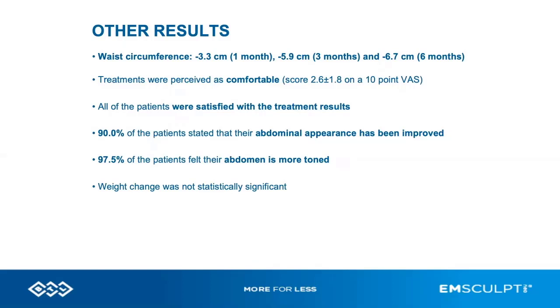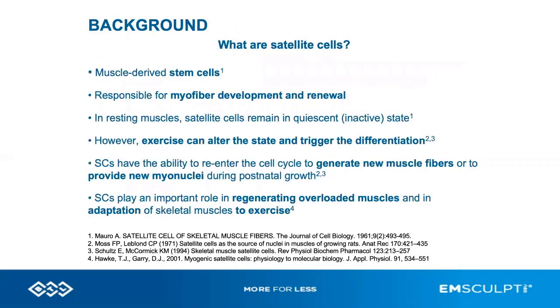The treatments were perceived as comfortable. Patients thought it was like a 2 or a 3 out of a 10-point scale. Everyone was satisfied with their treatment results. 90% of them thought that their abdominal appearance had been improved, and 97.5% of them thought that their abdomen was more toned. And no one changed weight during this treatment because fat doesn't weigh very much. It just takes up room.